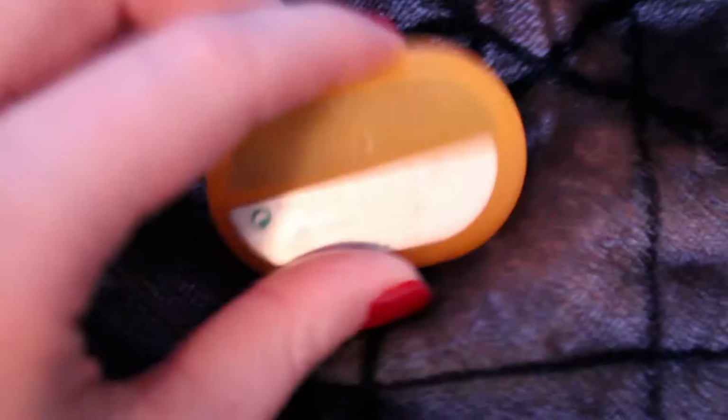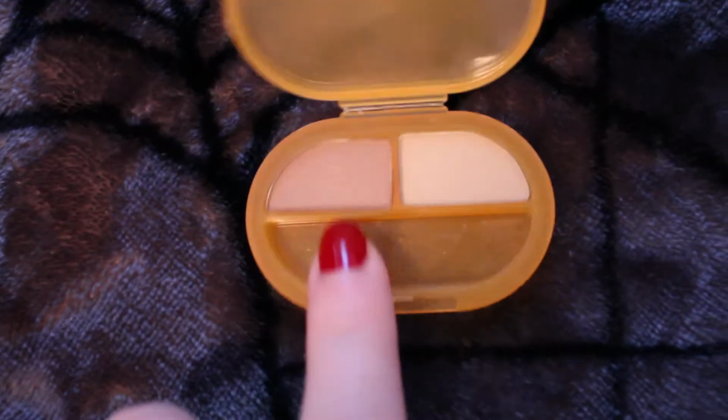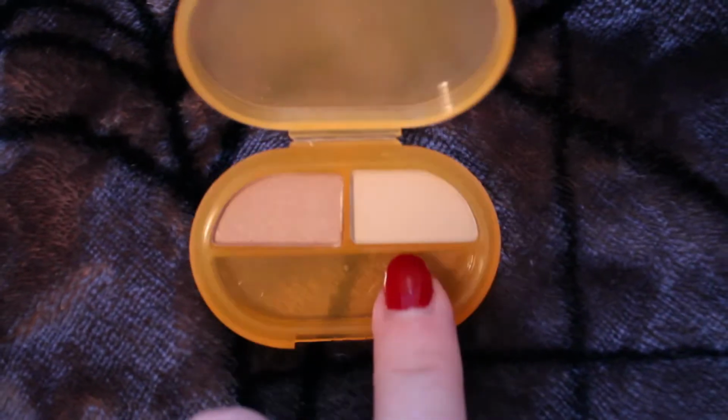Okay, so the next is, again, a gift with purchase I got from Clinique. This is a shade very much like the other taupe or brown shimmery shade, and then I have a cream shade that's really nice for setting. Again, good quality. Okay, I'm trying to keep these for the most part in order of brand.